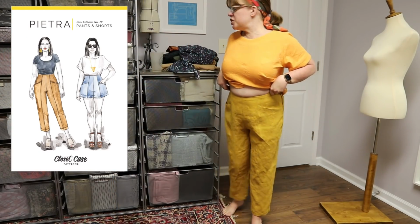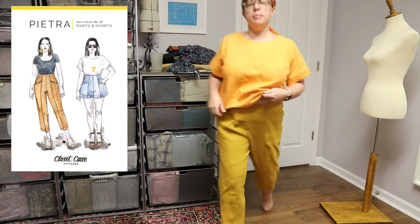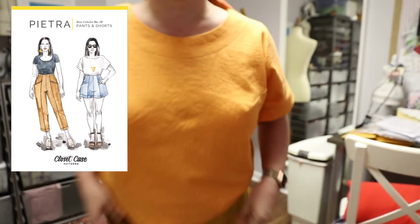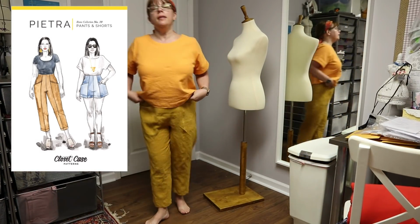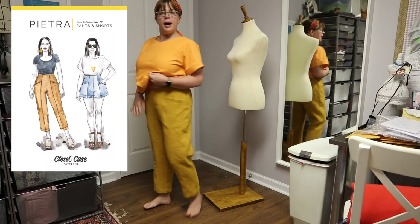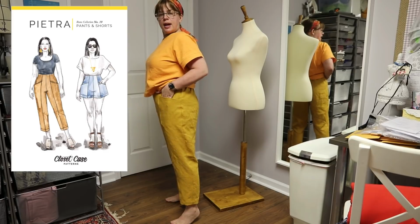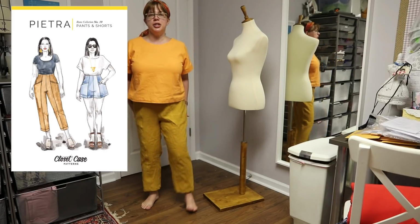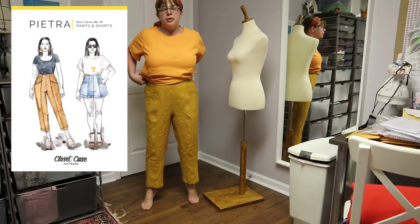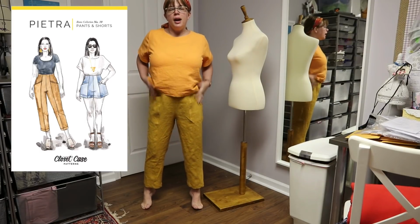Okay guys, I've finished my pants. Hold on, let me adjust the camera so that I'm not walking into, there we go. Okay, so here are the pants with the changes that I made to the crotch area. Oh, who would have thought I would have so many things to say about crotches, but there we go.